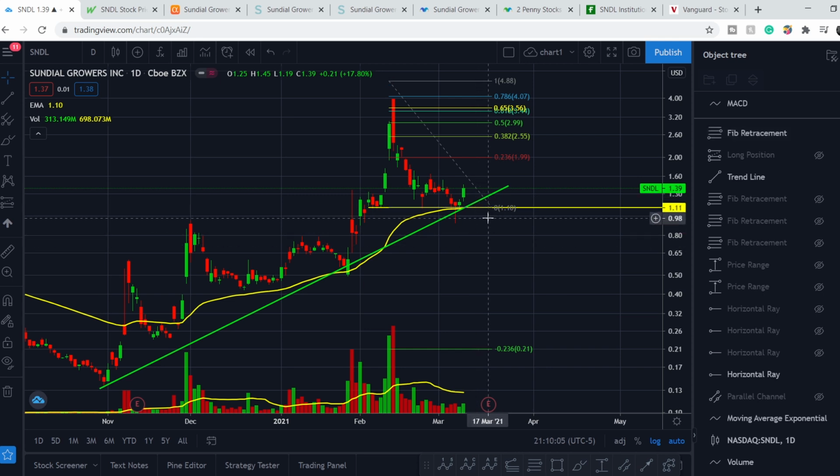Or you can add some buy orders below this level, and this will give you a much more attractive price if you want to invest in this company for the long term. So you have all the information, you have all the possibilities for what you should do, and you have all the information on what you should expect from this company.